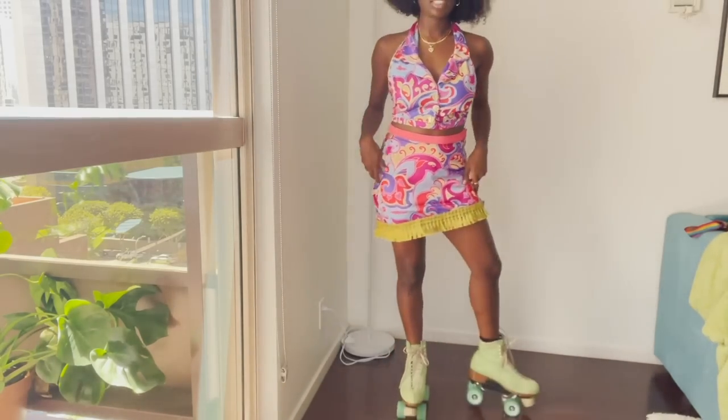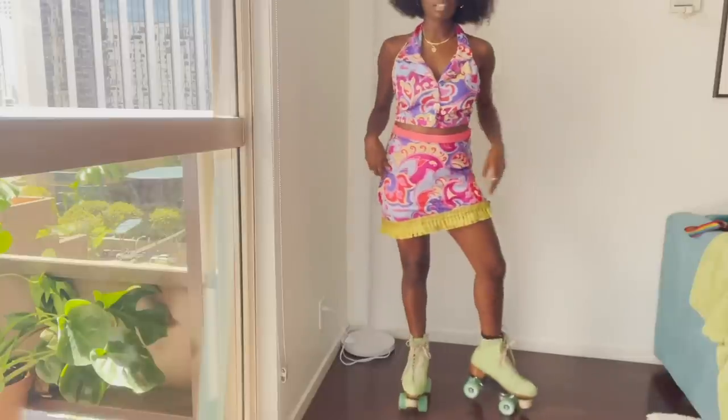So cute. It made me really happy that Toni loved the outfit. I put so much time and effort and really tried to customize it to her.